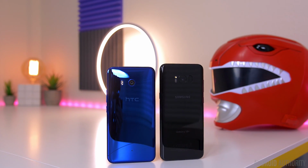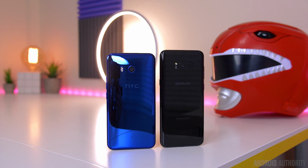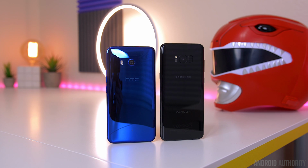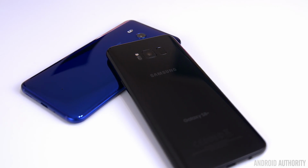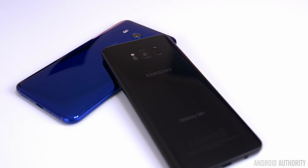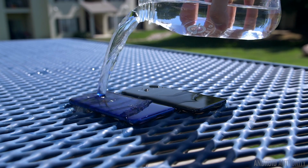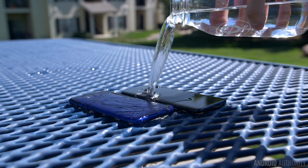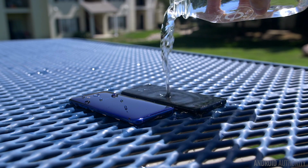Even though it may not look like it at first glance, the S8 and U11 are more similar than they are different. They're both being powered by the latest Snapdragon 835 and 4GB of RAM, so these are very fast phones. They're also both dust and water resistant, with IP68 on the S8 and IP67 on the U11. That wasn't intentionally supposed to rhyme, but it did.